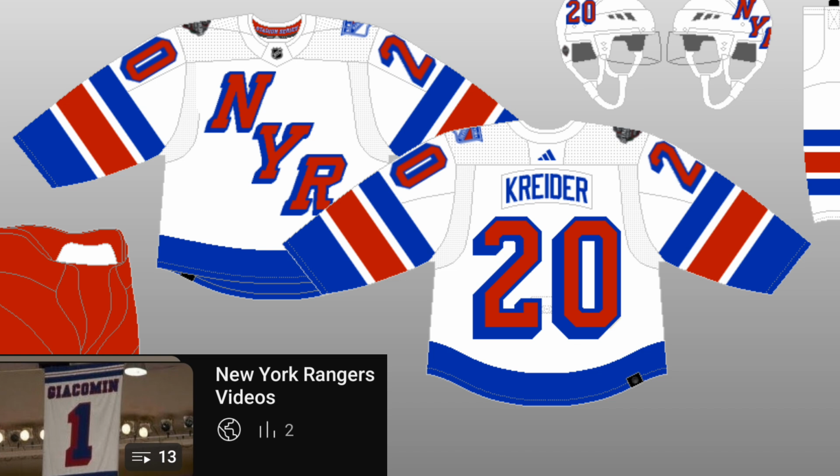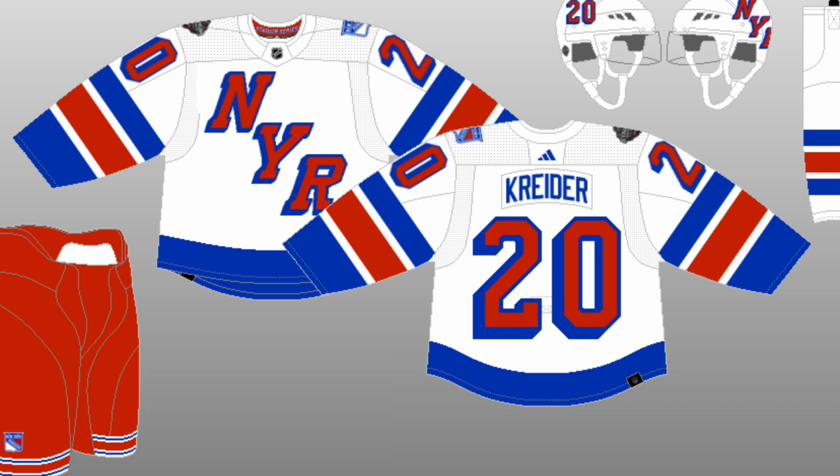See previous statement. I mean, I dig the different tone of blue they're using, and it is the Rangers, so you expect some form of Rangers or New York. Those you can let slide, but giant blocky NYR. Again, see same reasoning as the last jersey, and you'll get my exact opinion on this one.